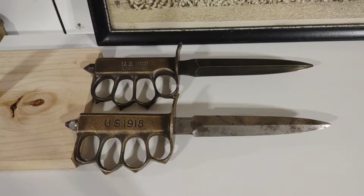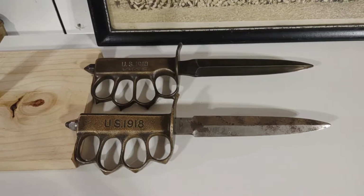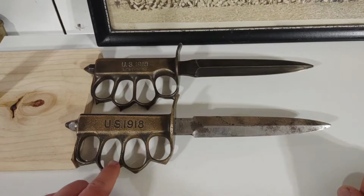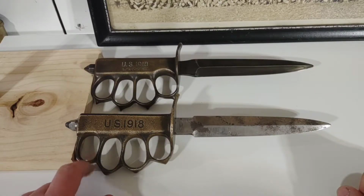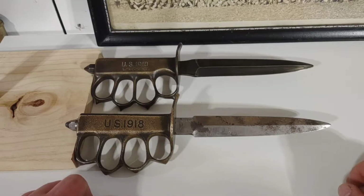Today we're just going to take a quick look at a few cool things I was able to snag at the gun show this past weekend. The first item I was able to snag for a stupid deal is this 1918 Mark 1 trench knife that was French made by the company Au Lion.